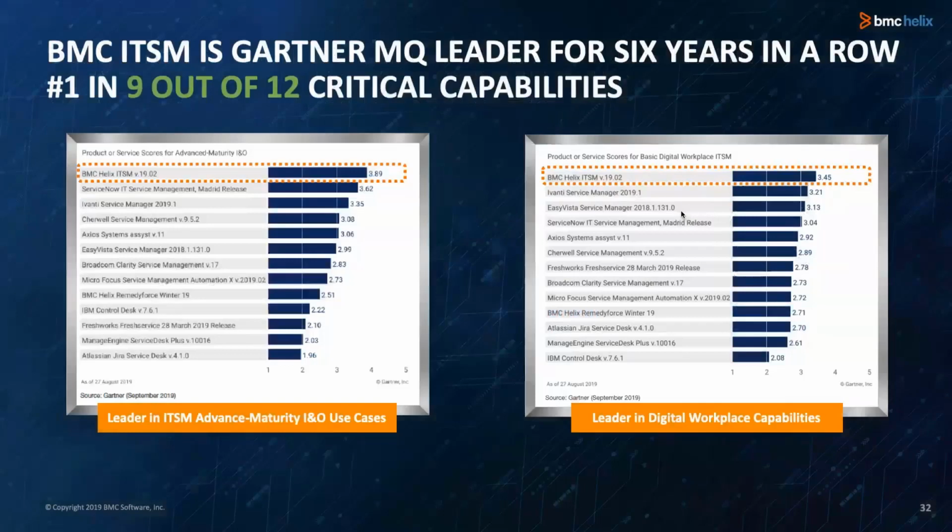All this investment is done in support of making sure Helix ITSM or Remedy ITSM is the leading ITSM solution in the market, and we're very happy to share with you that the recent ITSM critical capabilities report lists BMC Helix ITSM as the number one solution when it comes to advanced maturity IO or digital workplace use cases. ITSM is really number one in terms of functional capabilities. And actually, when you look into the individual breakdowns into functional areas, incident, change, knowledge, user experience, process configuration, etc., as Gartner breaks this down, we really have the number one lead in 9 out of 12 capabilities and are very close to number one in the other ones.